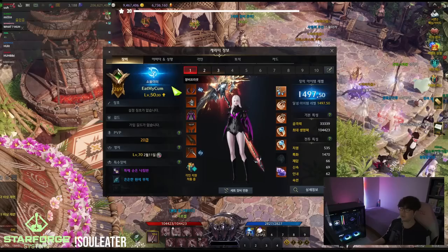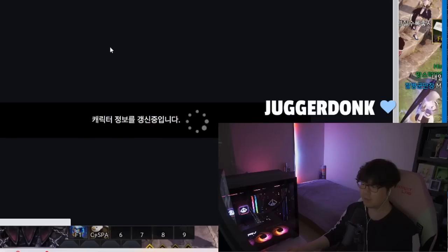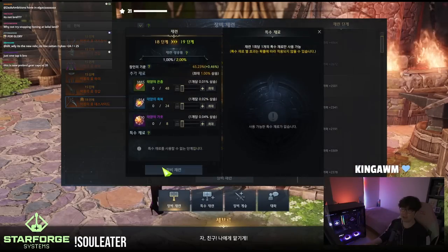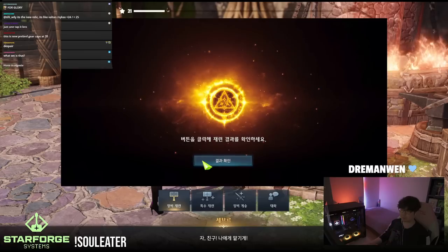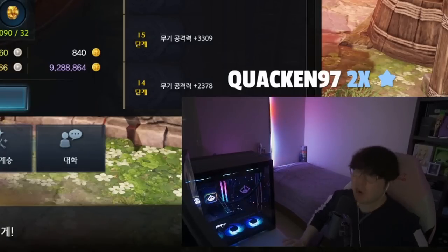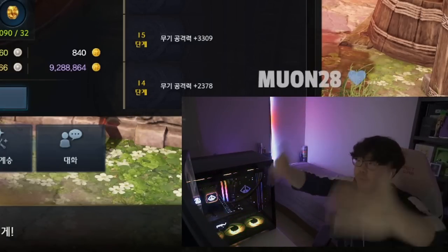Is it the name? Hold on, how's she doing? Holy, let's go! Another pity, another pity! I can't get Brelshaza gear! I can't get Brelshaza gear! That's why I'm holding this, because I don't have Brelshaza gear!